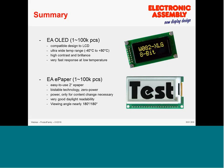For ePaper, ePaper is a very special display. It's a bi-stable technology. Bi-stable means you are sending the information to the display, then you can completely turn off the power supply, and the content is still shown on the display. So after you send the content to the display, you can use the display with zero power. You only need to spend power if you want to change the content. It has a very good daylight readability.